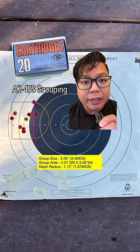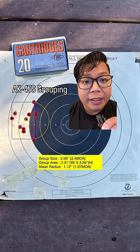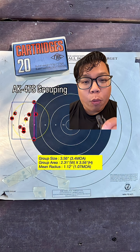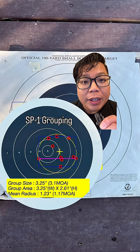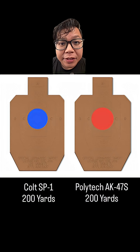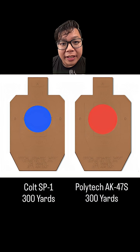metal jacket. Yes, I realize the group is off center, but I didn't have the correct sight tool with me to adjust the windage. But if you look at the extreme spread, that is 0.3 MOA wider than the group I fired with my SP1. 0.3 MOA. The size of the group with the AK would be close to 5/8 of an inch larger in diameter at 200 yards, and less than an inch larger at 300 yards.